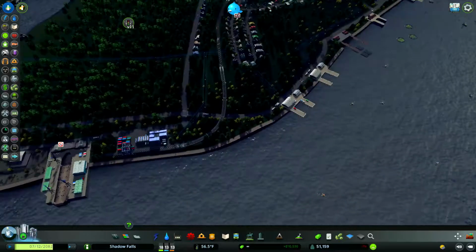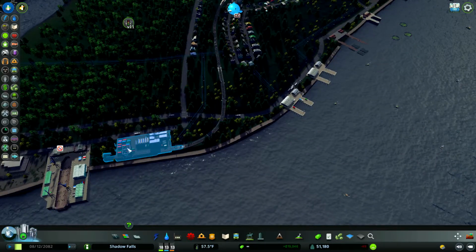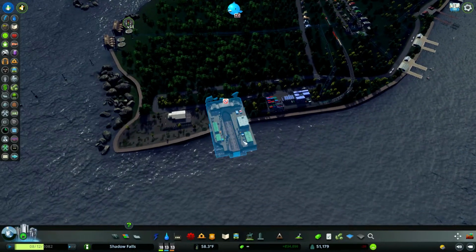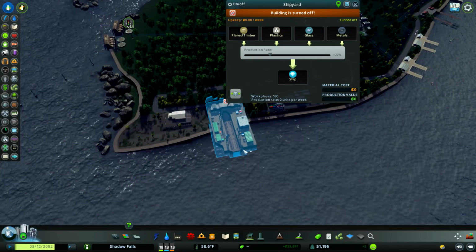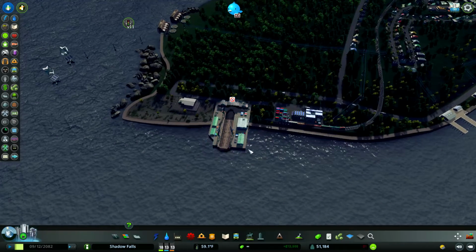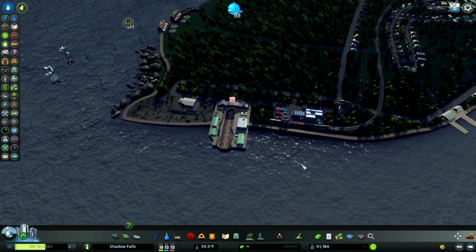Down here, again, I went ahead and added another rail station. This is for commercial industrial rail. It's really being used just for the fishing stuff. Down here was a shipyard. I've got it turned off because, again, as I mentioned in my video, the Collins family sold their shipping port and it was shut down, and the whole town went into a depression.